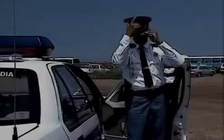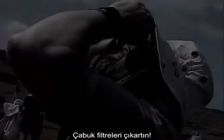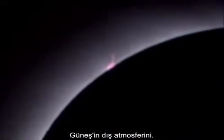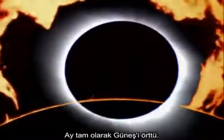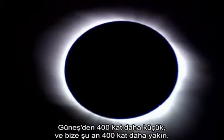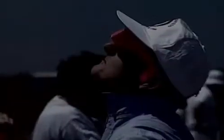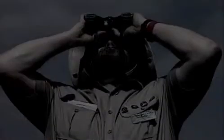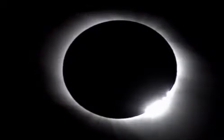Totality approaches. The Sun is totally eclipsed by the Moon. Quickly, off with the filters. For 3.5 magical minutes we can see the corona, the outer atmosphere of the Sun. The Moon exactly covers the solar disk. It's 400 times smaller than the Sun, yet 400 times closer to us. And there, with the eclipse, the planets Mercury and Jupiter. The diamond ring, and totality is over.